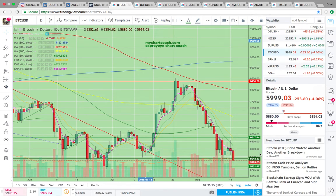Right now, it busted through that 6,200 support level. We were looking for the 6,200 to 6,300 level to hold. It tested this. It's testing the 5,800 level. It really needs to hold the June 28th closing price. That's down here around 5,850.